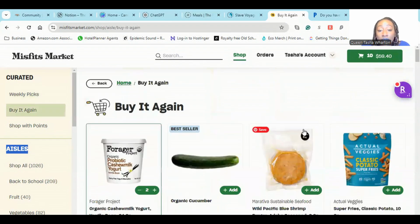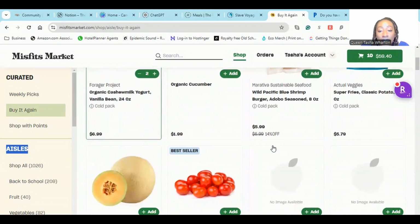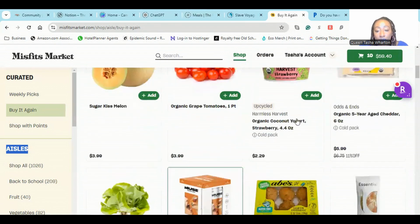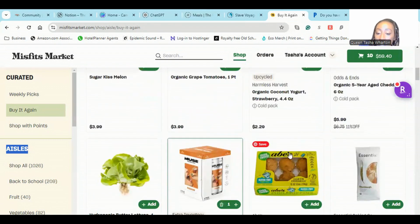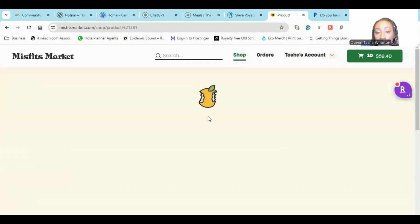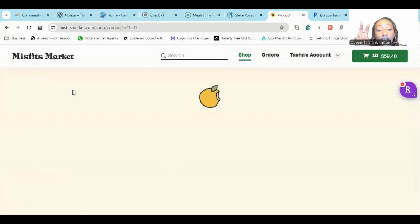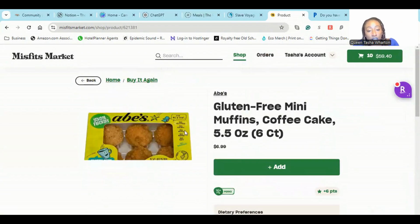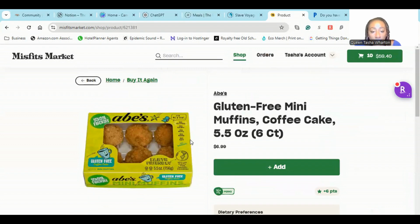I love this section because this has all the stuff that I've already bought. So if I want to get it again, I can see if it's on discount or clearance, and I can just get it right from here. These are those gluten-free coffee cakes that I was talking about. They call them school-friendly muffins because they have no nuts, no soy, no eggs, no gluten. They taste really good. This one is a 6-pack. The coffee cake ones are really good too.